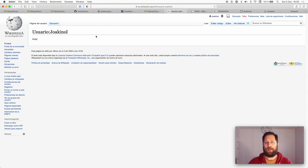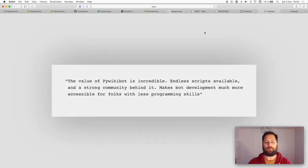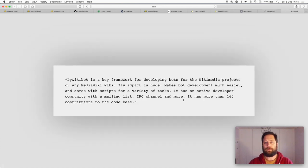Let's read some quotes from Pywikibot users. The value of Pywikibot is incredible. Endless scripts available and a strong community behind it. It makes bot development much more accessible for folks with less programming skills. And another one. Pywikibot is a key framework for developing bots for the Wikimedia projects or any MediaWiki wiki. Its impact is huge. It makes bot development much easier, and it comes with scripts for a variety of tasks. It has an active developer community with a mailing list, IRC channel, and more. It has more than 160 contributors to the codebase.